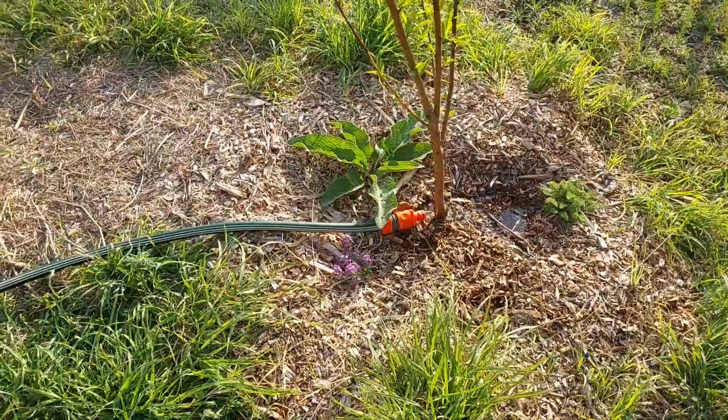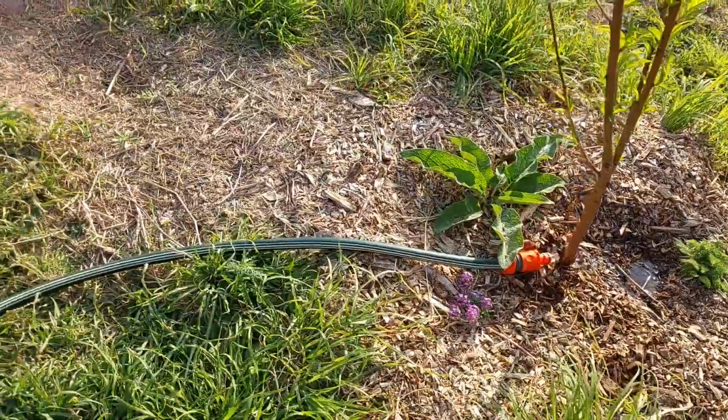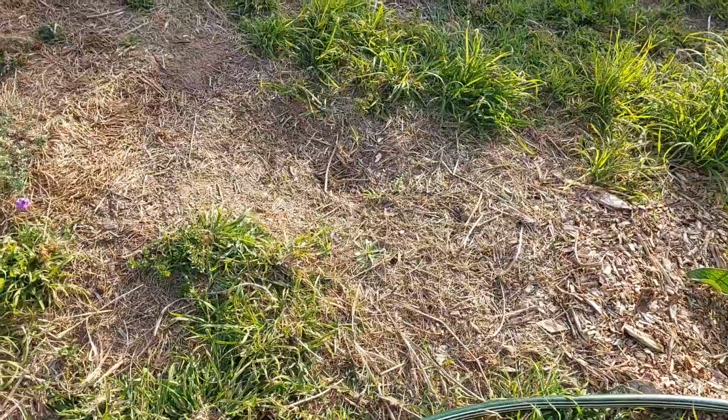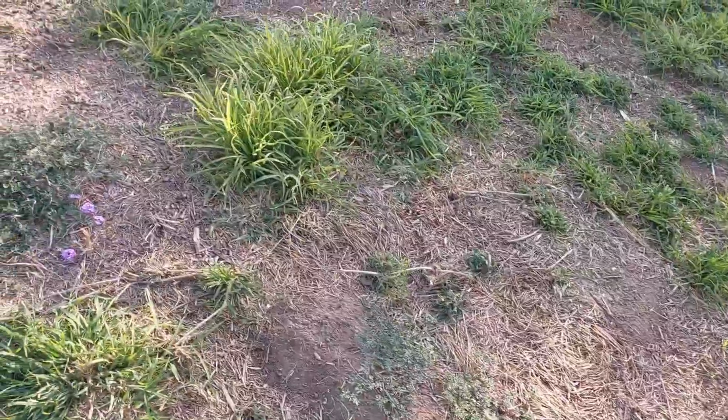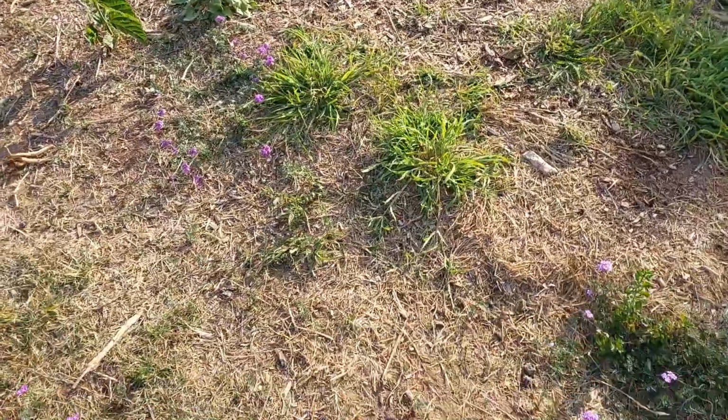At the moment I'm just watering these little darlings. I'm not going to get them all watered because I've got very limited time and my eyes have been playing up a bit. Just been overdoing it a bit much.